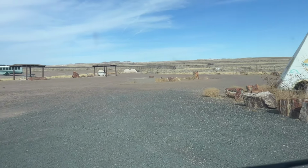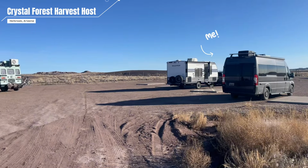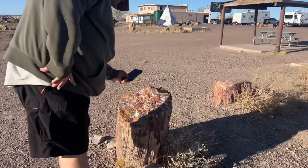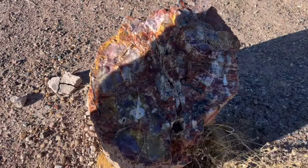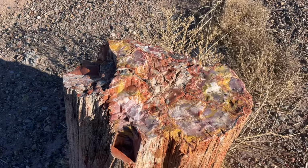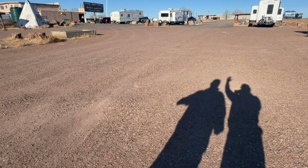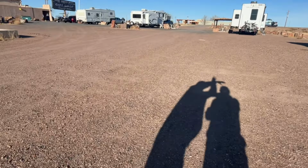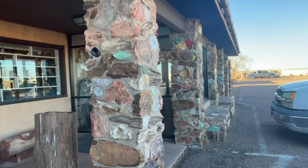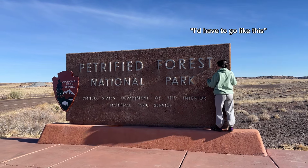I mean, they all look like that, but I'm supposed to be on that other side. How do I get over there? What you got there? Petrified wood? You don't even need to go to the forest. You're in my shot. You're my son. Here, wave. Wave, Fry. Okay. Walk along the front. I'd have to go like this.